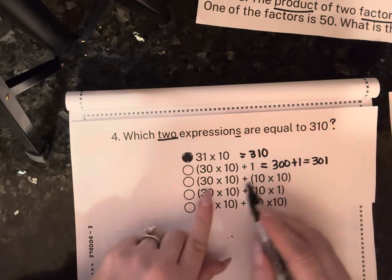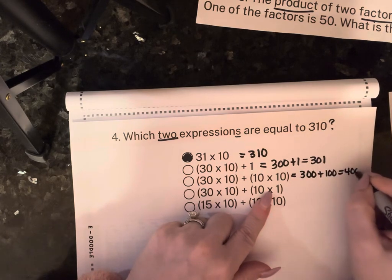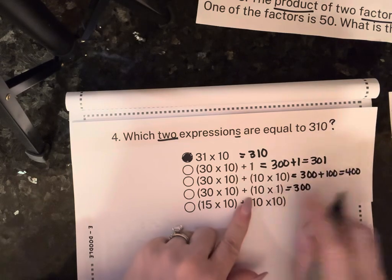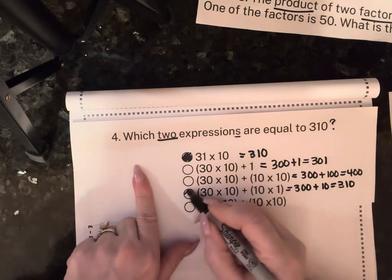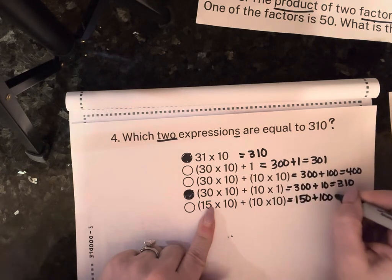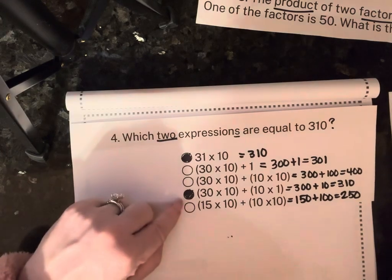I'm going to move on. 30 times 10, I know is 300, plus 10 times 10, which I know is 100, and that equals 400. So that is also not correct. Let me move on. Once again, 30 times 10, I know is 300, plus 10 times 1, I know is 10. Look at that, 310. Let's fill that one in. And my last one, 15 times 10, I know is 150, plus 100, and I know that that's 250. So that is not a selection I'm going to make. So our two expressions are these, this first one and this fourth one.